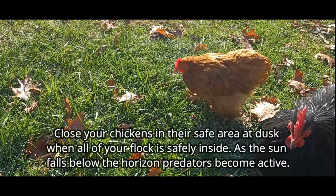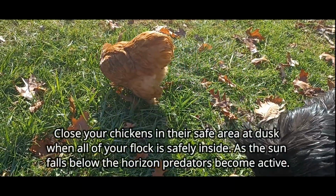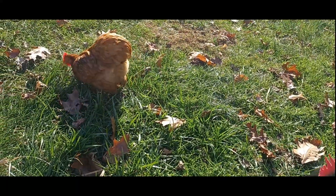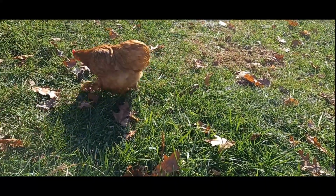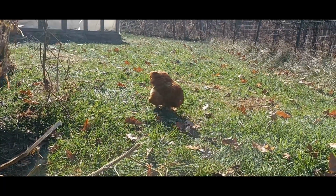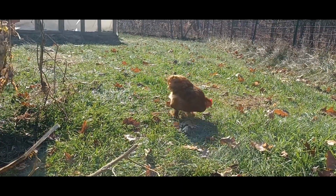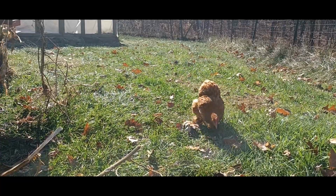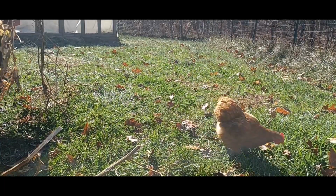Close your chicken areas at dusk. Dusk is one of the times that predators are the most active, when they'll first be looking for their first meal of the evening, so making sure that your chickens are in their safe protected area, in their coop or in their run when dusk comes, is one of the best ways you can protect them from predators. If your chickens are reluctant to come in at night, you can also train them to come into a treat call at night in order to come back into their protected and safe chicken areas when dusk comes.